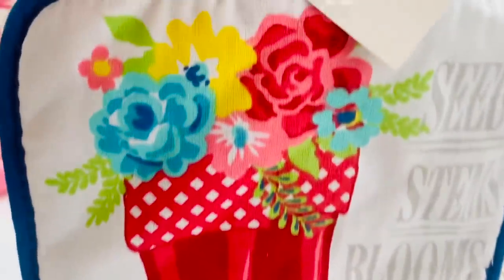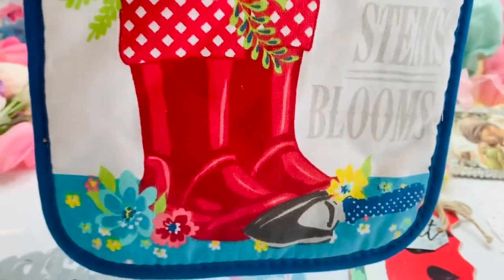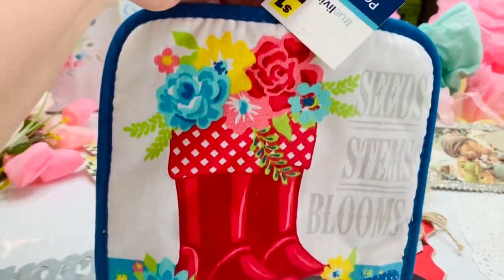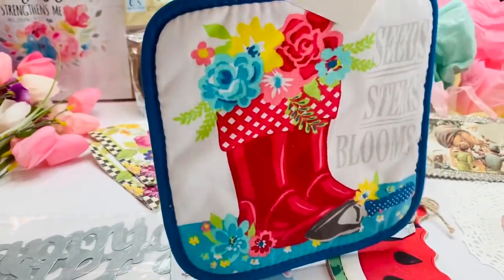And then this is my favorite. I was so inspired by this. This is from Dollar General, and it was only a dollar. It's a pot holder that has these cute little gardening boots with the flowers inside of them. So I'm gonna be doing a DIY with this.